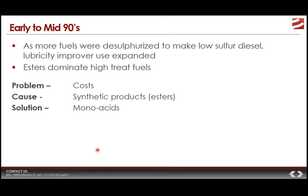The problem, though, wasn't lube oil interaction, or cold weather solubility. It was cost. Fuel has always been a very cost-sensitive commodity. They operate off of hundredths of a penny. These points translate to hundredths of a penny, and these points matter. Well, it was becoming too expensive to treat these fuels. They had to figure out a way to get the costs down.